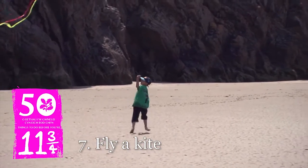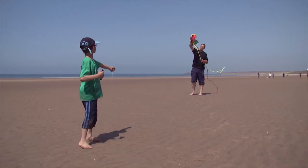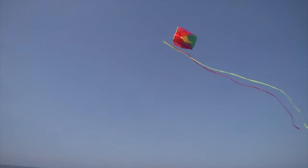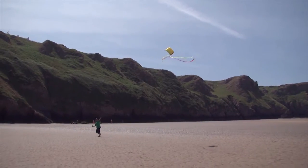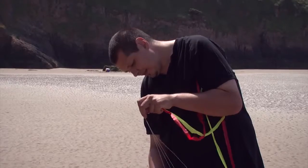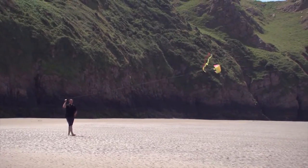Flying a kite was fun. We tried our best to get it to stay up, but we kept running out of space because the cliffs kept getting in the way. I think I enjoyed flying the kite more than the children, to be honest, because when I was a boy, I always saw people with kites and I never really had a go at doing it. So today I had the chance of flying a kite, so I took it.